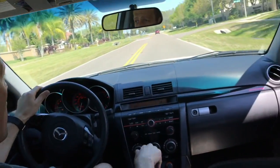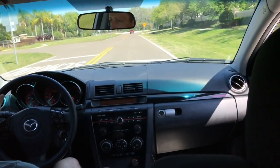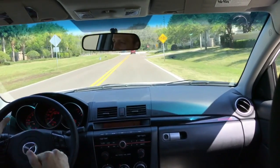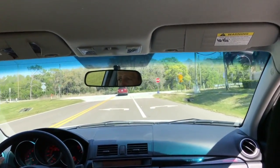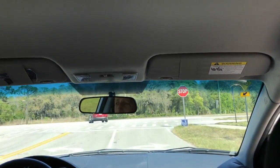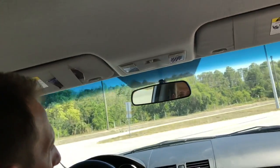The thing I love right off the bat is the clutch. The clutch is so light and smooth. The shifts, it's a very, very good setup. And the steering has a nice feel to it. This does still have hydraulic power steering, that does give it a nice feel to it, as we pull on the road here.